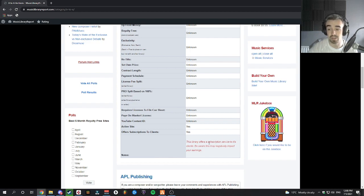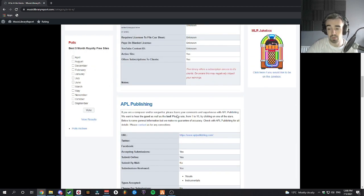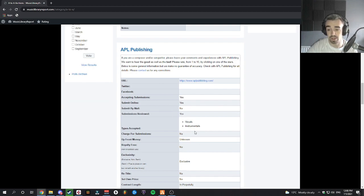You can see in the notes that this library actually now offers a subscription service rather than a proper publisher pitching your music. I wouldn't really go with any subscription service libraries personally myself. I don't really see the long-term gain in it. But you can see all the information is here. What types of tracks are accepted by here? Submissions reviewed, yes. Are they accepting submissions? Yes.